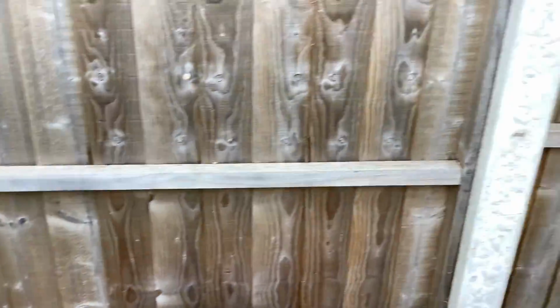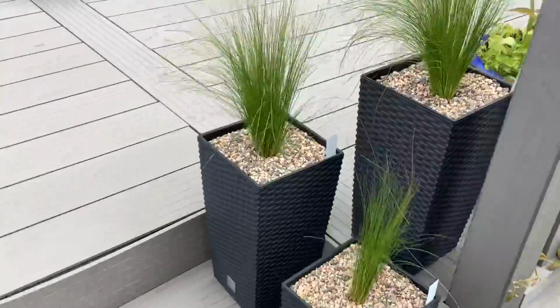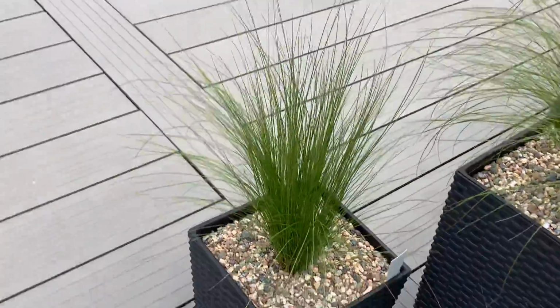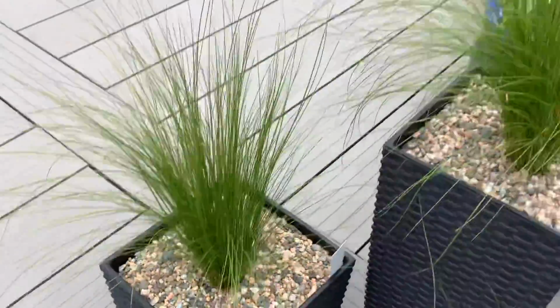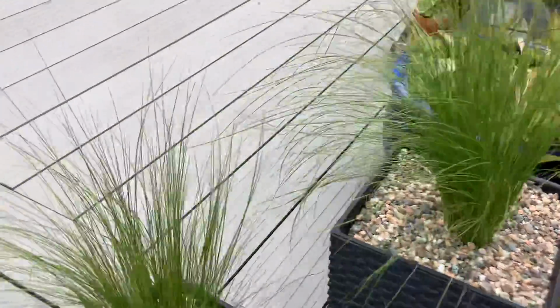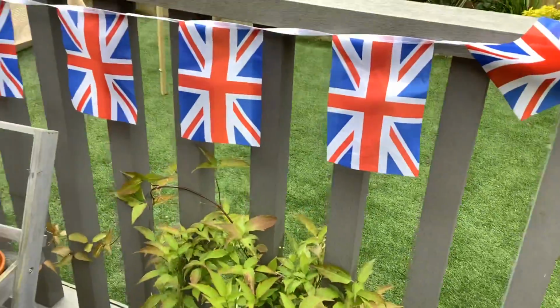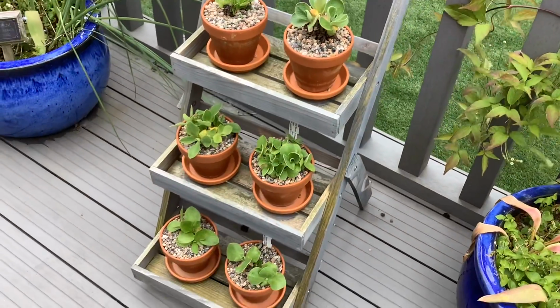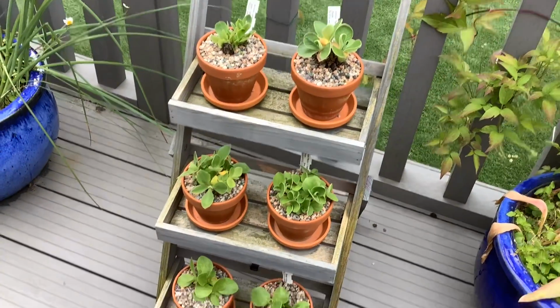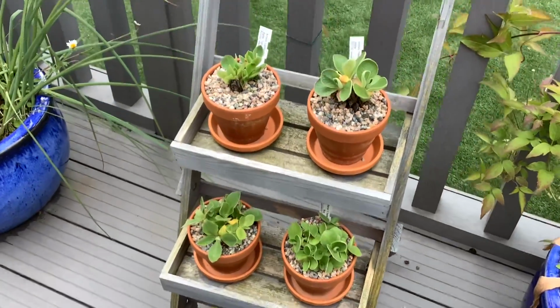These pots mainly had old bulbs in, so they're finished now, obviously. And I replaced these grasses, and I'm loving them so much better than the old ones. They're beautiful. These grasses, I love them very much. And then my clematis. Another clematis. Oh, got my bunting up for the Jubilee. And this is my little auricula theatre. Obviously, they've finished now. It's still looking nice and green.